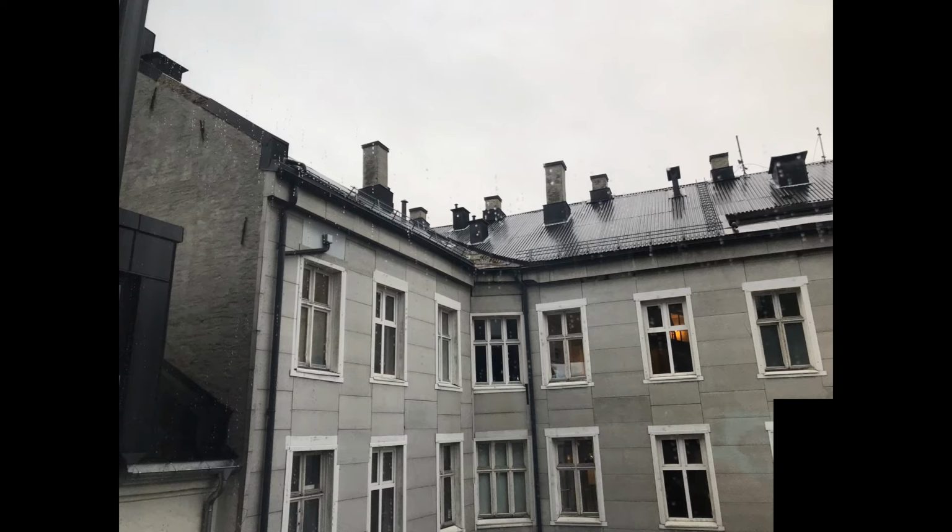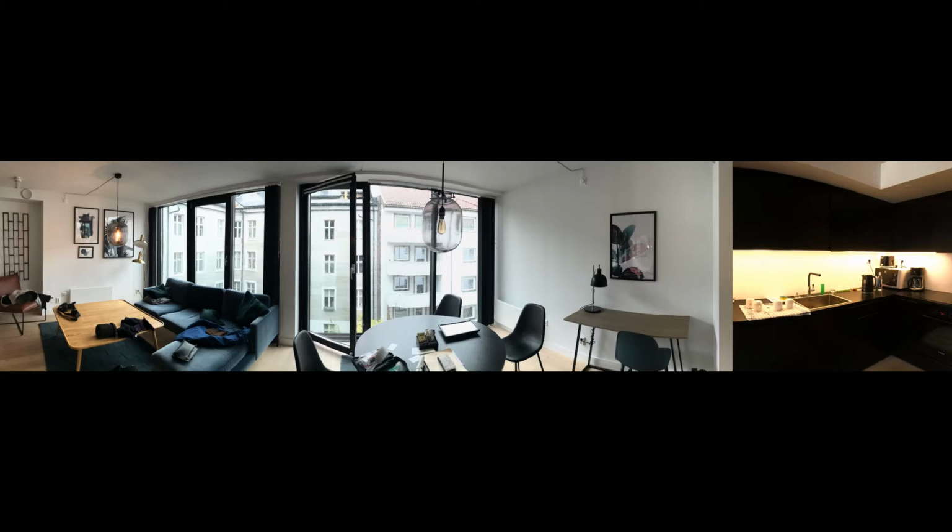We found a rental, a little hotel that had been redone. And I think we were in Oslo for 3 days. Quite affordable and very comfortable accommodations.